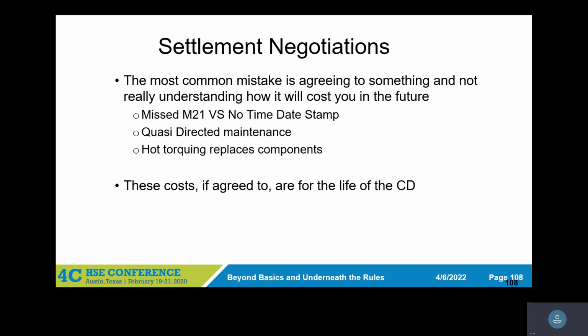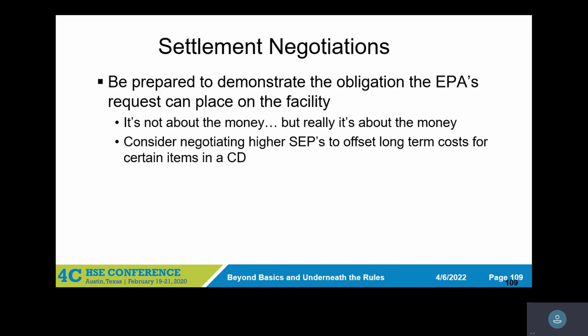There's a difference between quasi-directive maintenance and directive maintenance in certain permits. Make sure the findings are clear and legitimate and they're classified properly, because whatever you have, they're going to put that in your consent decree, and the cost of that stays in there for life. The stipulated penalties, things like that, they stay around forever.